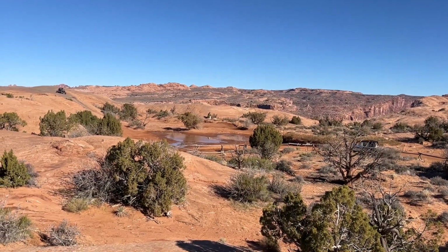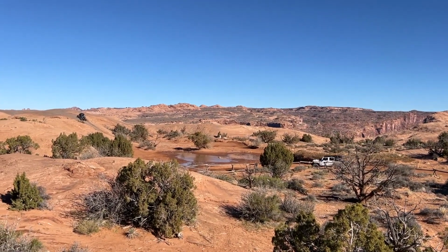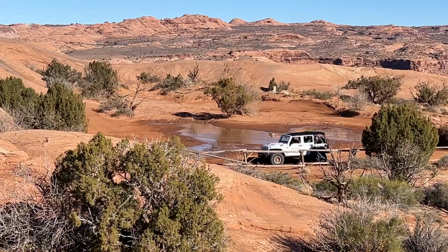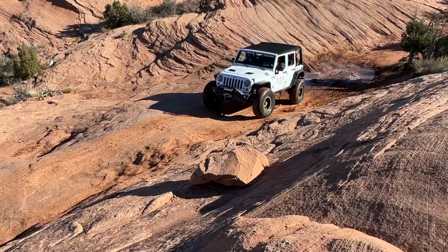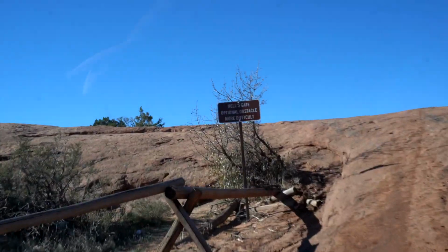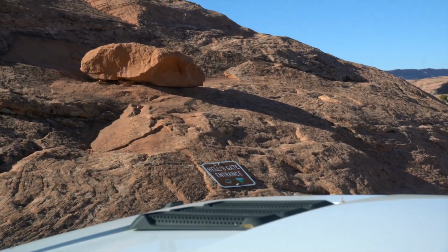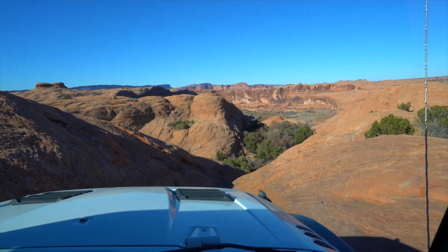Speaking of obstacles, the next one we're going on is called Hell's Gate, and it's only for advanced riders. Okay, we're going to go into Hell's Gate. Going down here, I like to call it the Highway to Hell. On the other side, I call it Stairway to Heaven. Optional obstacle, more difficult. Okay, this is Hell's Gate entrance. Oh, mama.